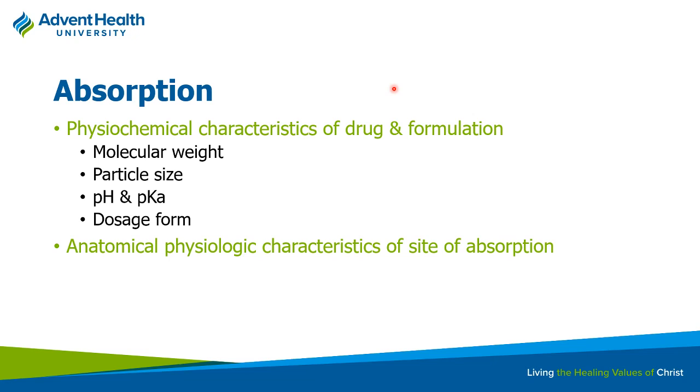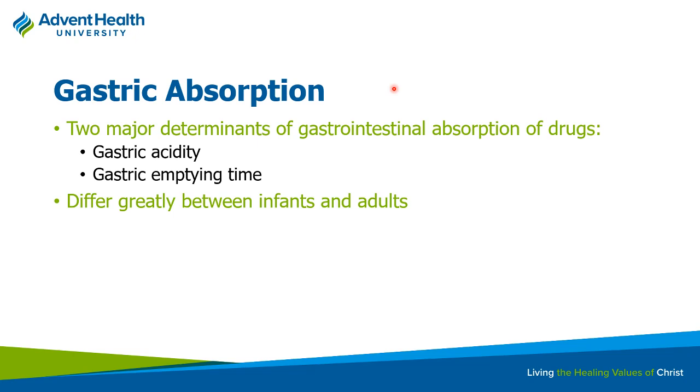Maybe orally is not going to be a good route for some patients. Maybe rectal is going to be a better option for them, or intramuscular. So we'll see some different options there. So in terms of gastric absorption, especially early on, we're going to see there are big changes in terms of gastric acidity versus gastric emptying time as well.